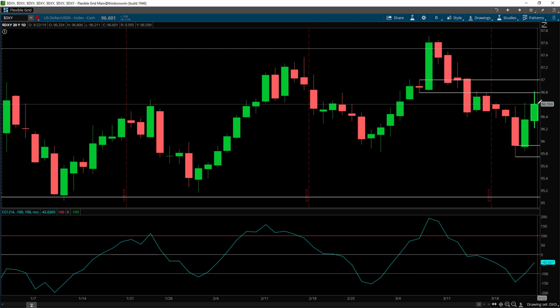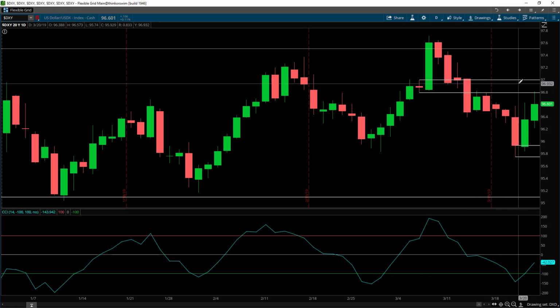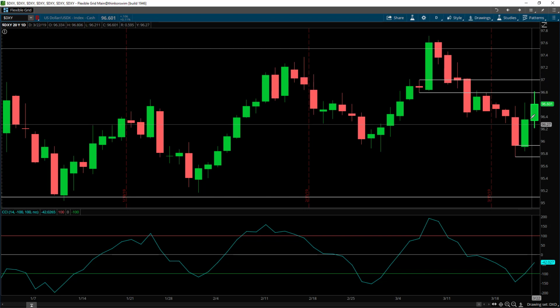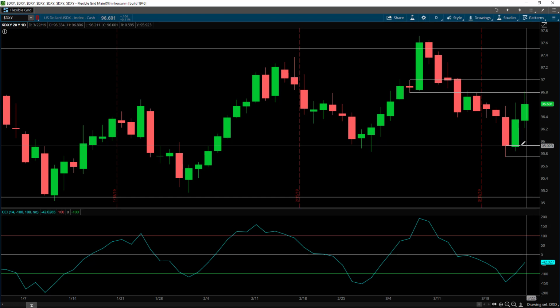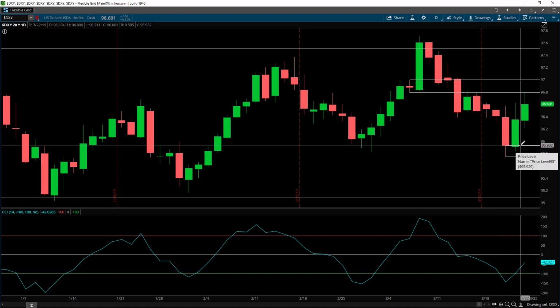So the question is this: what are the odds of where the dollar is likely to go next this week? If the dollar is able to go above and close above this supply level above, it's likely to continue moving to the upside. If on the other hand the market turns to the downside here, then it may very well continue moving to the downside so long as it's able to go below and close below this zone over here.